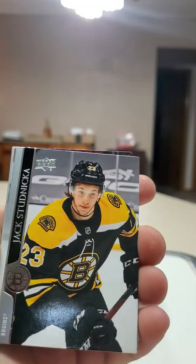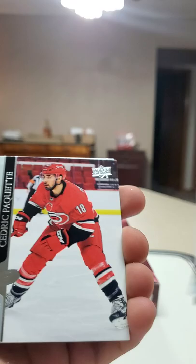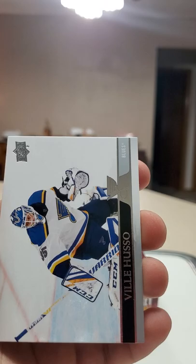All-time scoring record. There's a Michael Sgarbossa, Jack Studnicka, Jordan Binnington. Oh, wait, they stuck together. Matthew Tkachuk, All-Star. Jordan Binnington, Young Guns. Glenn Gawdin. Cedric Paquette, Matt Nieto, and Ville Husso. Let's move on to pack six.